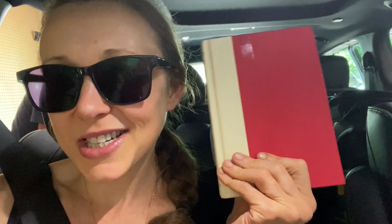Hey everyone, so we are about to head to the neighborhood pool, but I just thought I would let you know that I am almost done with Finding Noel by Richard Paul Evans, and I'm taking it with me. I'm not going to hold this up because I took the dust jacket off, but I'm really liking this.